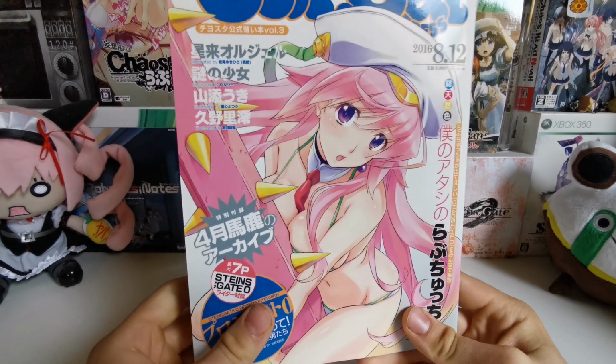Anyway, here we have some... Wait, can I read this? Is this... Boku no Atashi? Boku no Atashi no Rabu Chuchu. I'm probably making a mistake here. Maybe, maybe not. Anyway, that's the front. We're having a good look into that.